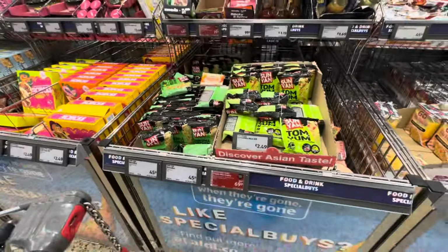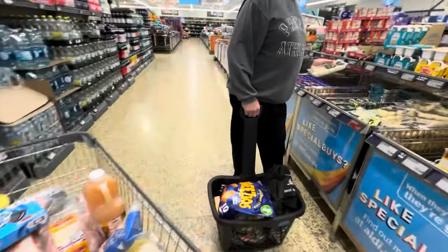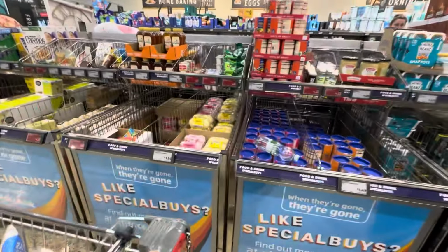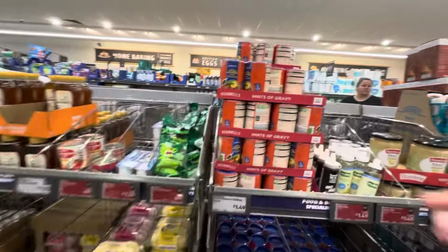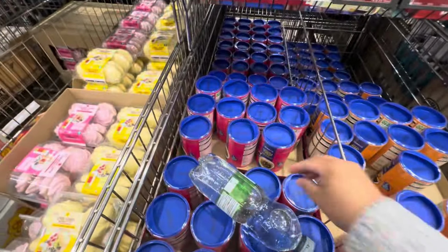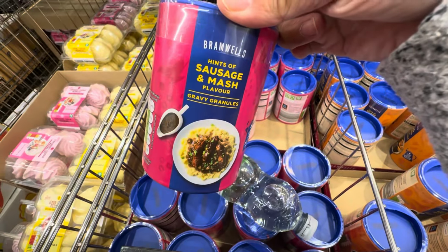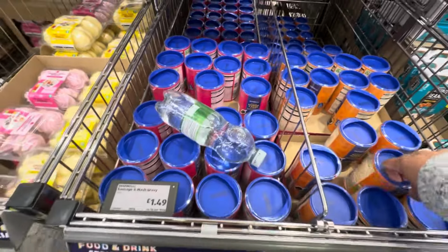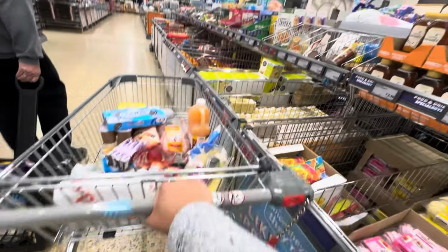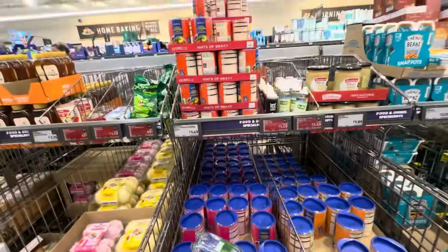Chicken, just showing you the middle aisle, guys. Chicken stuffing gravy. What's this one? Sausage and mushroom flavor gravy granules. So $1.49 for those gravy.